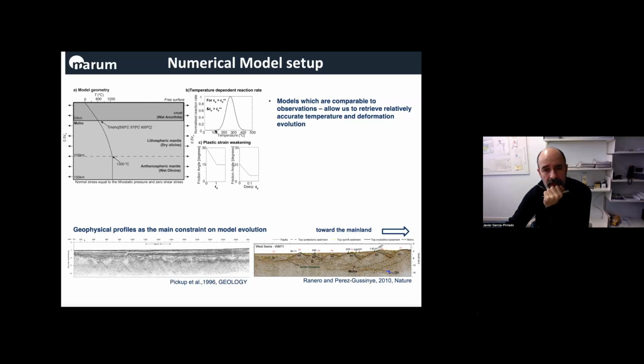For the transformation of olivine into serpentinite, he used a kinetic rate from a previous paper by Malvoisin, I think 2017. In it, the reaction rate is a function of temperature, which is optimal at 280 or so. And then he also put in another control.